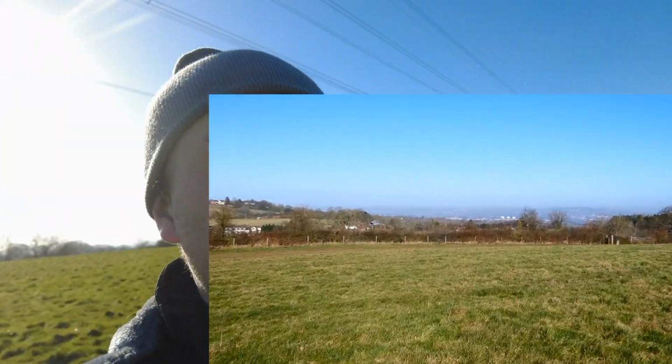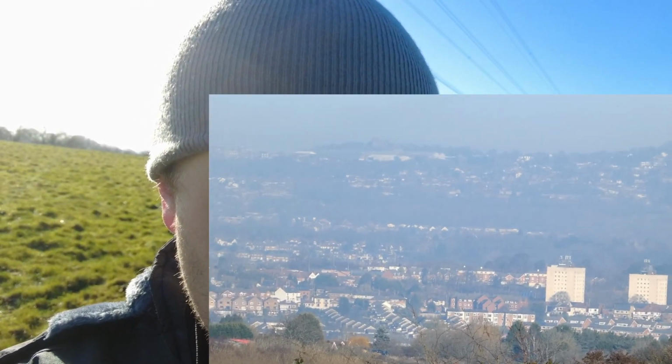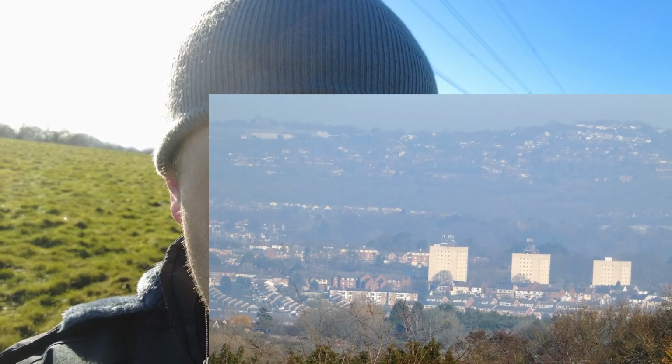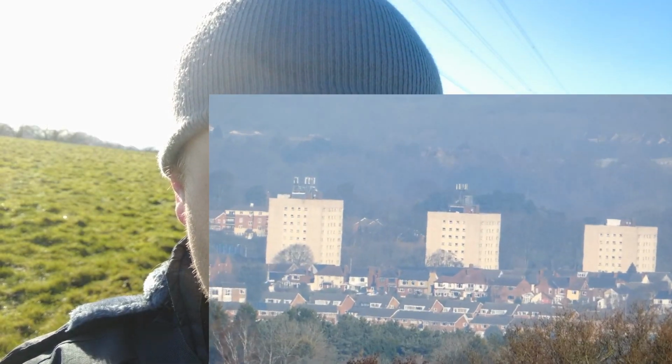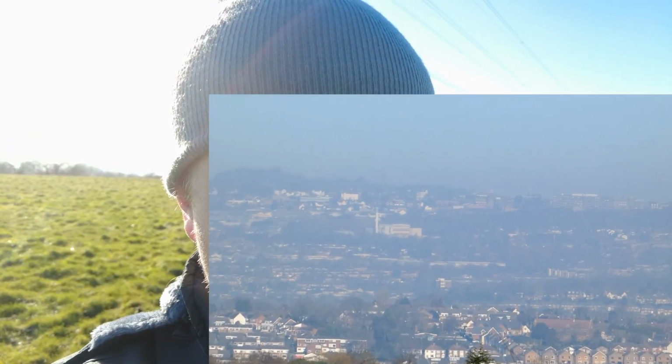Let's zoom in. There's Halesowen right around the dip. I do need a tripod for this, it's hard to hold it steady. There's the flats in Halesowen. Much of the distance over the back, looking up right over there. Got Dudley somewhere in the distance, got the church hidden by the mist.